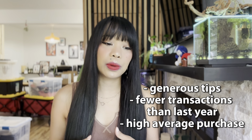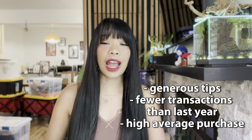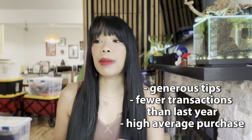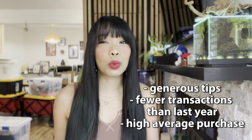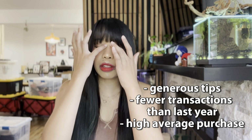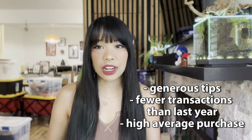People were really generous with tips at this show. So basically tips canceled out card fees. That's really nice. That being said, when I compare the transactions from this May show to the May show back in 2023, I actually had a total of 20 fewer transactions. And I think that's for several reasons. I do think this Foodieland was a little bit less busy than it was a year ago. There's also the Dixon May Fair happening the same weekend, so I think that plays into it.